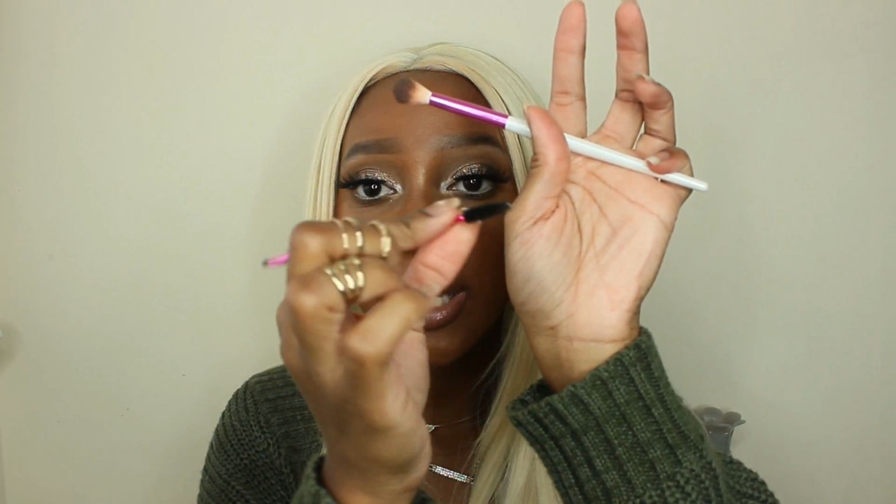I only picked up 3. I got their tapered eyeshadow brush. This is just like a crease blending brush like the NYX one. This is their brow brush. So it comes with a slanted angled brow brush and then a spoolie on the end, and this is their small eyeshadow brush. So it's just a small shader like brush. Oh my god, these are so good.